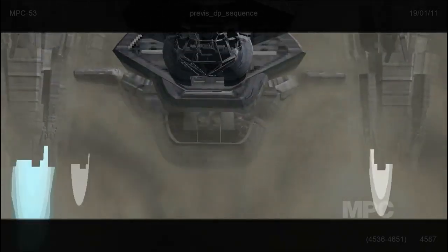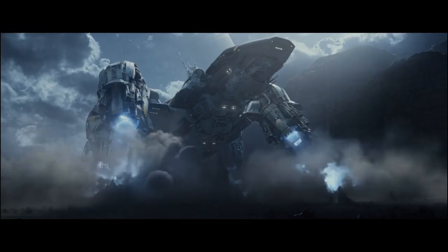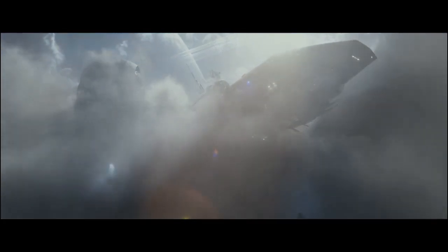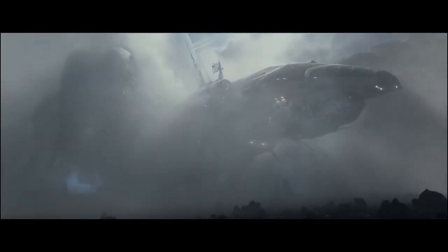Selling the scale of it, you want to feel something massive is landing on this dusty planet, and we had to do this huge amount of dust raised by the ground. So really the scale of that shot is given by the dynamics of the dust and how the tiny points and the tiny rocks are moving.